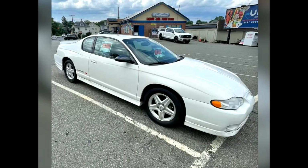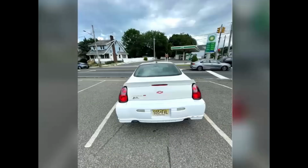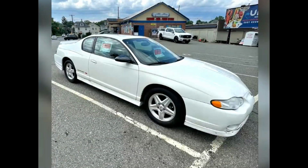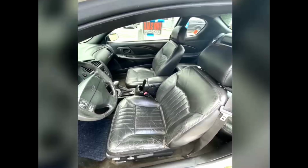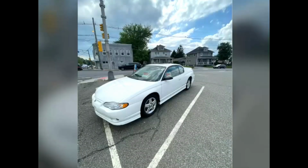Inside, the car is well equipped with a full leather interior, cold-blowing AC, power windows, power steering, cruise control, and a tilt steering wheel. Everything you'd want for a refined yet aggressive daily driver. According to the seller, the vehicle runs and drives great, with no check engine lights and no apparent mechanical issues. At this price point, just $4,500, you'd be hard-pressed to find another supercharged SS in this condition.